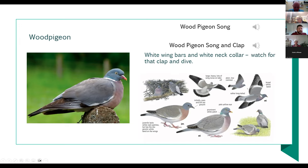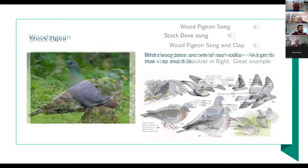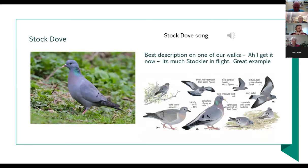And again, the reason that this gets confused is with the slightly smaller stock dove. And we put this wonderful quote in, and I can't remember whether it was Dave or myself. I think we both had it. We had a wonderful person on the course who said it was stockier in flight. Although I've been birding for 33 years, I've never thought of that terminology before. But they do. They look thicker set.